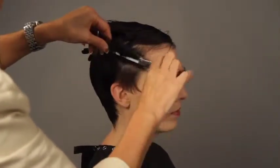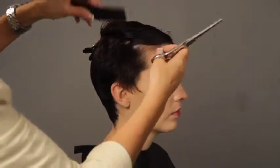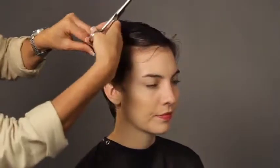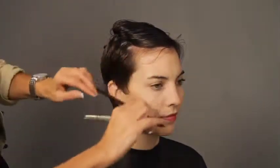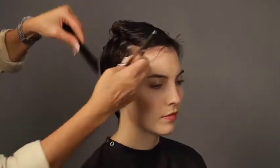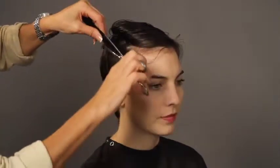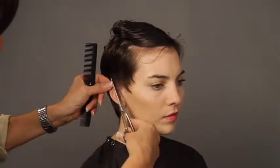These are the texturizing shears that I'm using. This is undercutting. Whenever I undercut, before I ever bring the hair back on top, I always use my jaws, which are AT texturizing shears, or my fine texturizing shears. What I'm using right now are 32 teeth texturizing shears. One side is serrated and one side is straight. This ensures that my undercutting is very, very soft. The undercutting should really melt on your scalp.